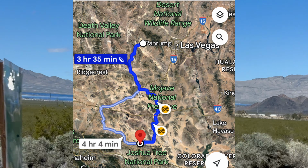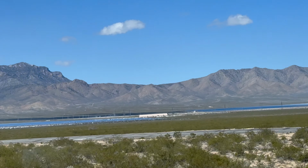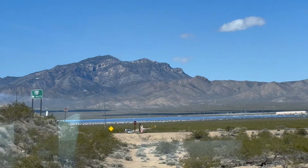We left Nevada and headed southwest to Joshua Tree. The large solar farms we passed along the way were huge. We also passed right by the Mojave National Preserve.